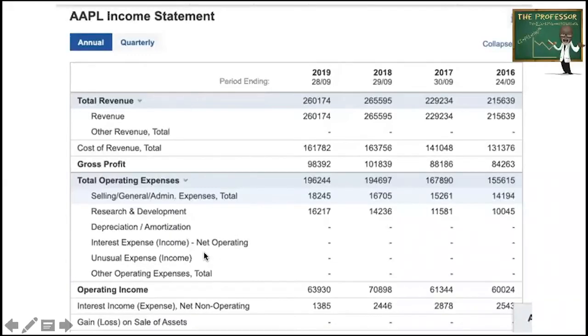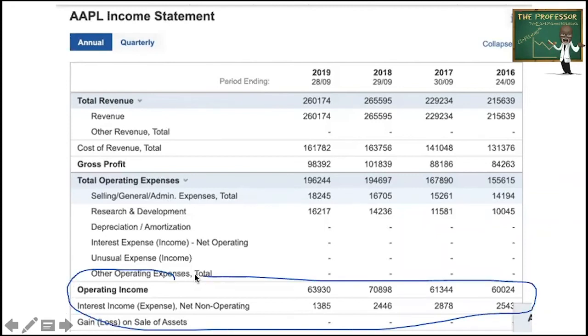So again, you can see it right here. We're looking at Apple, and here's what you're looking at: operating income and interest expense. So again, on this one, we'll actually do the calculation. We've got $63,930, and again, this is in millions, in terms of operating income. You have interest expense of $1,385, which gives us a times interest ratio of 46. So for every dollar in interest expense they have to pay, they generate $46 in operating income.